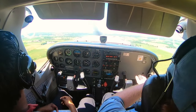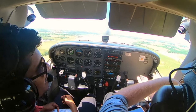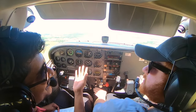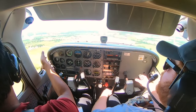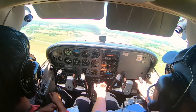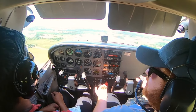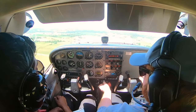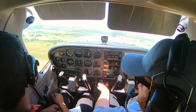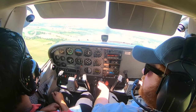So, what we could have done is we could have switched to that field over there, because it's going in the same direction. Yeah. Would you usually just pick another field nearby? If you're that low to the ground and you can't land on the field that you want to, then yes, you can switch, but that's only if there are other fields in the area, right? What if that's the only field and it's surrounded by trees? You know what I mean?